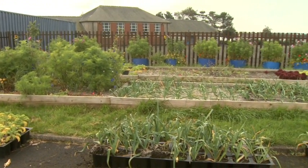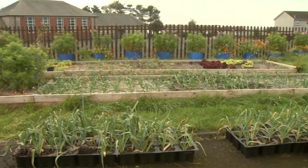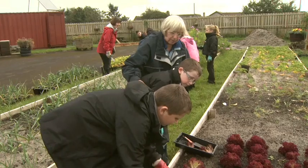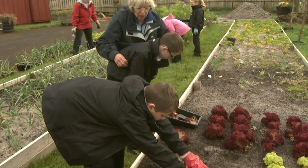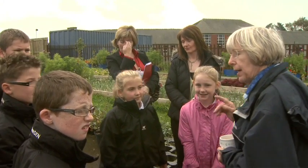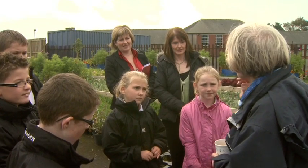Each stage in the school or each class has a raised bed area which they tend themselves, and they go over and they plant different vegetables, and they look after the beds, they water them, they weed them. But we're very privileged in that the volunteers from the community help us along with that, because we can't be over there all of the time, so they keep it going, so it's a two-way process.